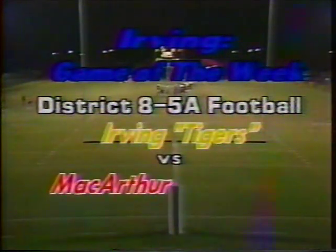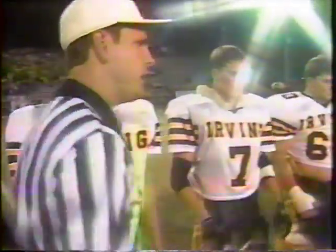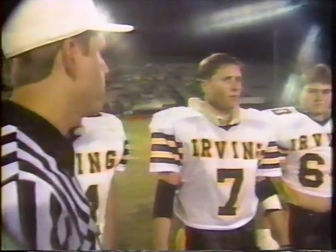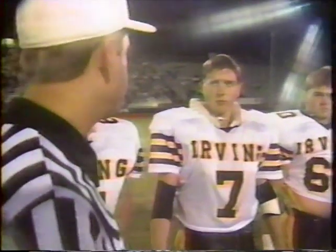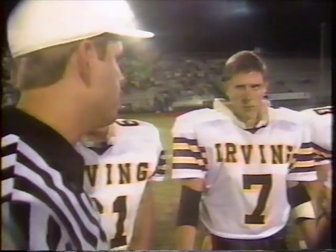Week, the Tigers of Irving up against the Cardinals of MacArthur. Okay, gentlemen, you're captains in tonight's ball game. That puts all of you in a leadership role. Whenever we have a foul, let's be sure we have a captain from both teams come up. Listen to what the foul is. Hear what the penalty is before you make your decision, okay?